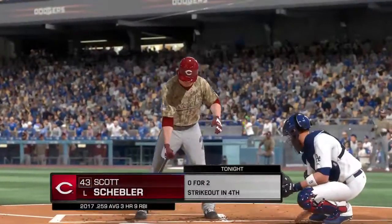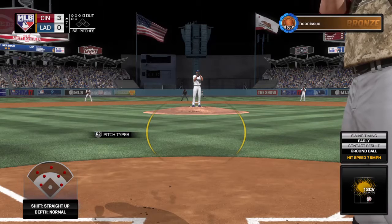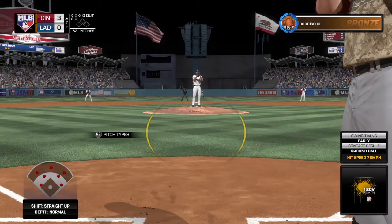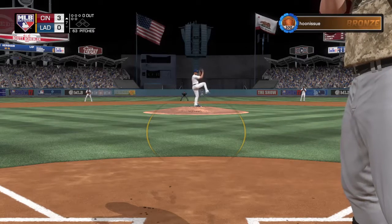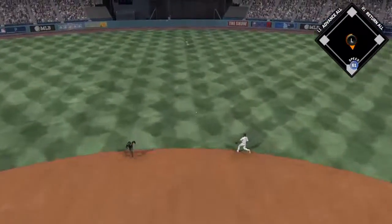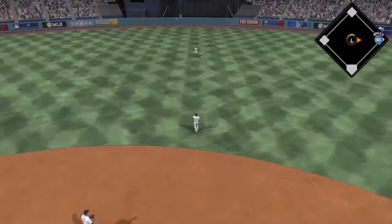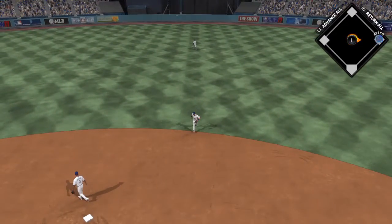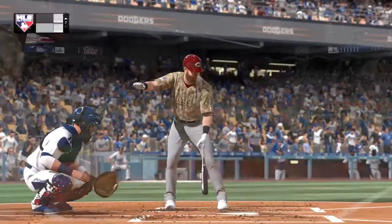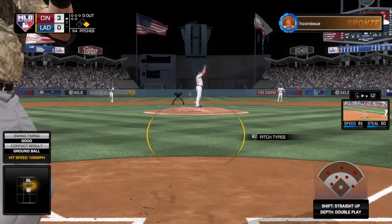Ready once again, Scott Schebler. He'll lead it off here as we begin inning number 7. Scott Schebler. Hit hard on the ground towards second, and that finds its way through for a base hit. So the leadoff man is aboard to start out the inning. Now ready for another chance? Tucker Barnhart. He started out the evening 0 for 2 so far.